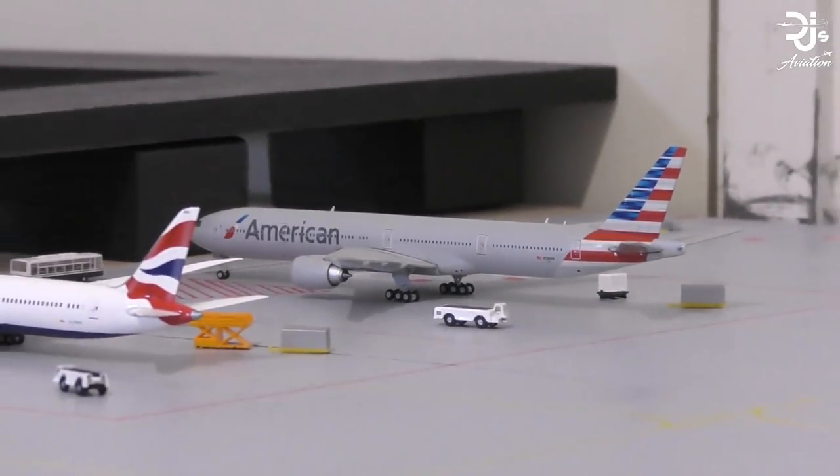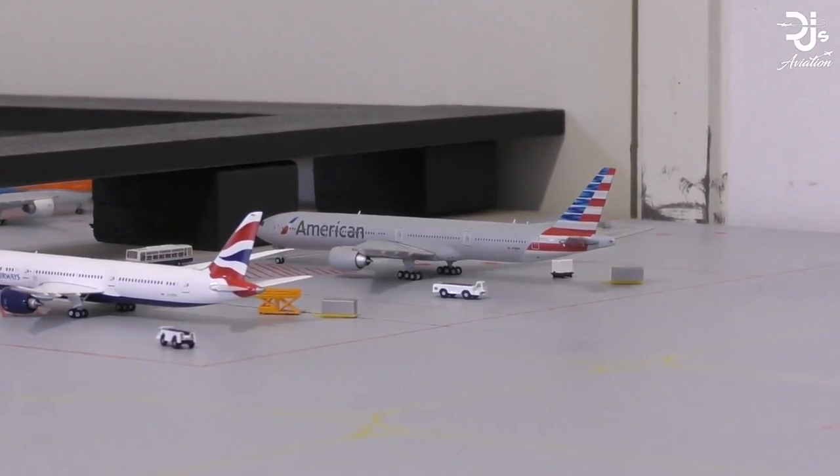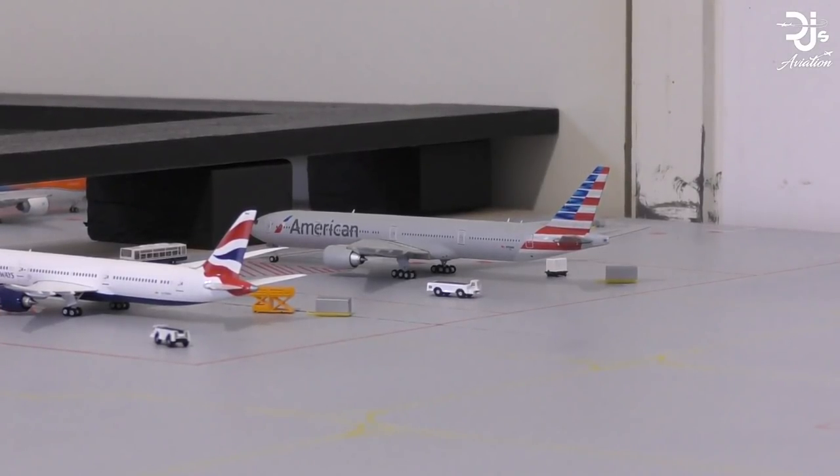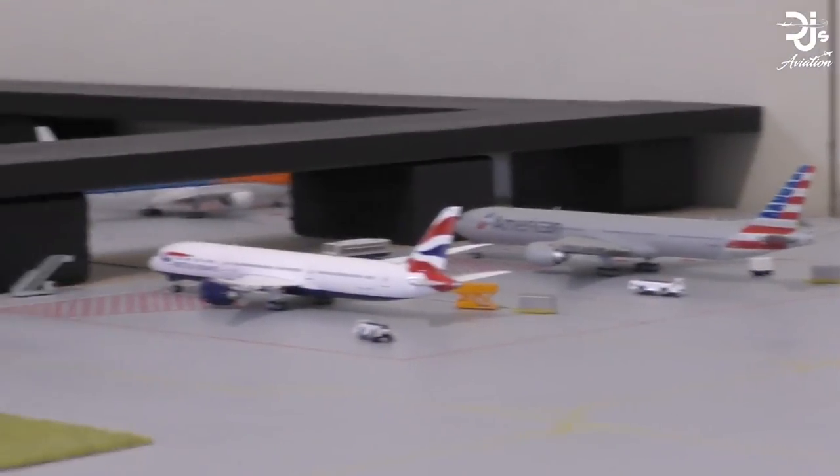And moving to the right, as you can just see, there's a bit of paint on the wall, which I'm trying to fix by getting an airport background. But that's where the British Airways 777 will go.